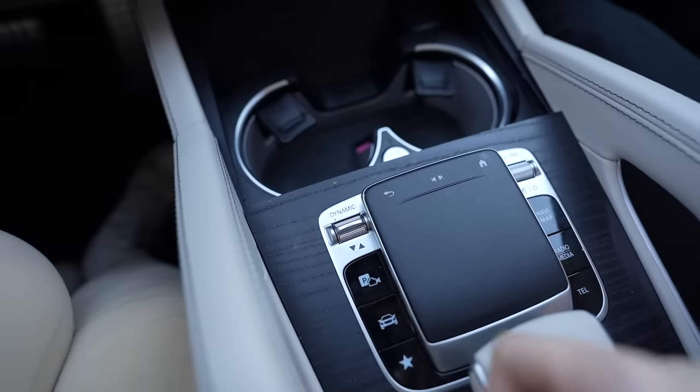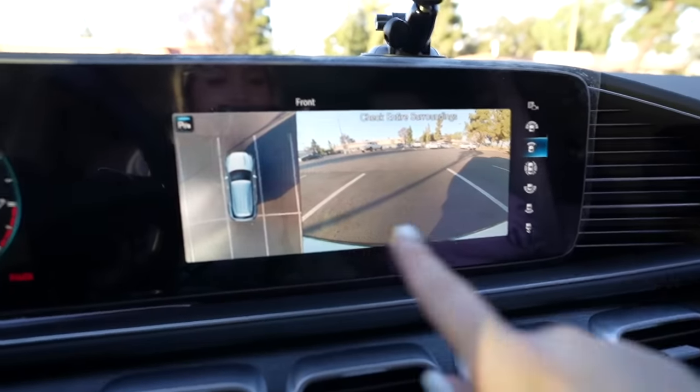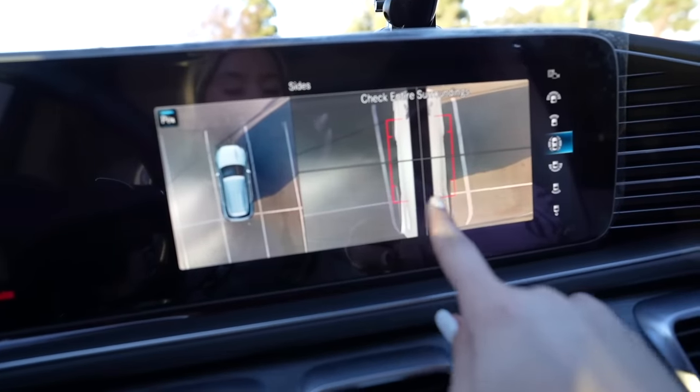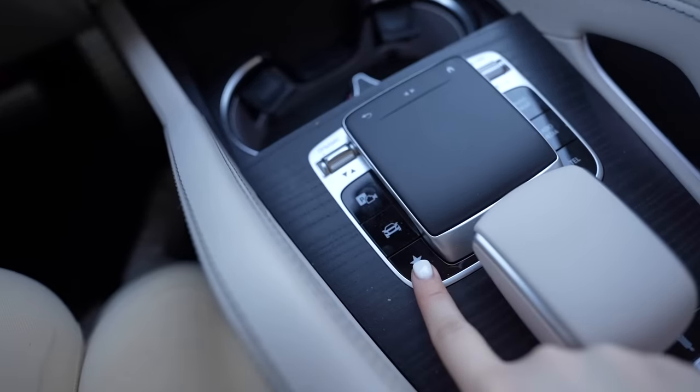This is my camera, so if I hit that, my camera will pop up. And I do have a camera, so that's my backup. My front, and it has the 360, so you can see all around you. You have this, which clearly shows you, you know, you're not parked right, babe. And then that's a close-up for like your tow hitch. This, I have no idea what it is. This, I have no idea what it is.